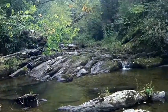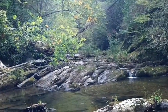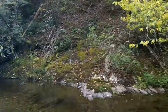So I'm going to get to work in here, and you can see it's the last day of September, and summer has given way to fall. Starting to see some fall colors pretty much all around.